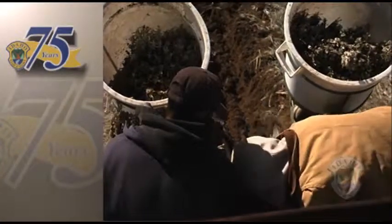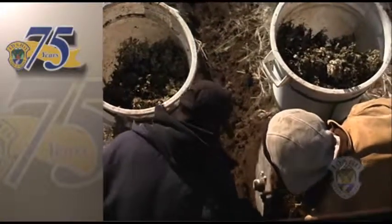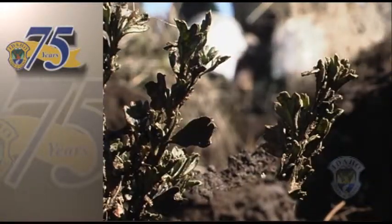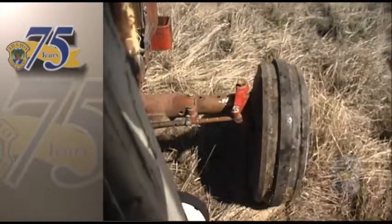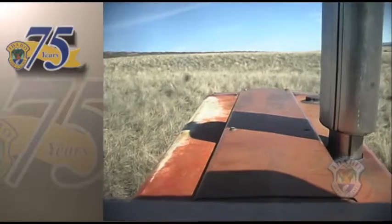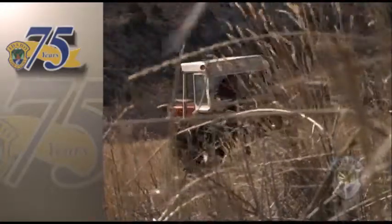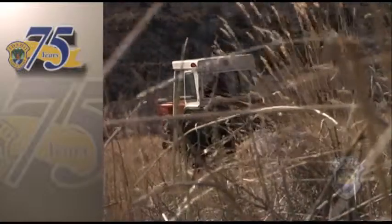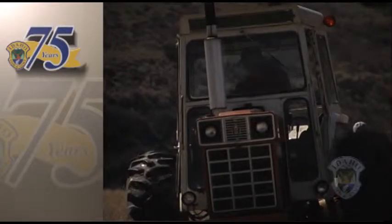Okay. I'm really sold on the project. The motivation for Fish and Game biologists is to enhance habitat as part of a program called the Mule Deer Initiative. The goals are to increase mule deer numbers, manage predators, provide more hunter access, and keep the hunting public informed and involved. This effort to expand available forage for mule deer is critical for providing quality winter range, a key component to winter survival.